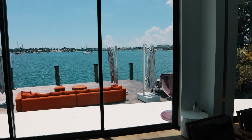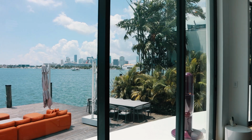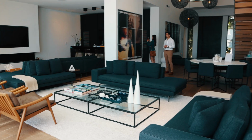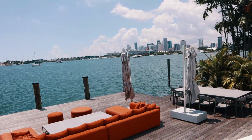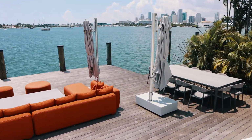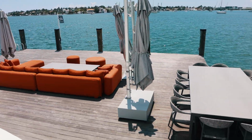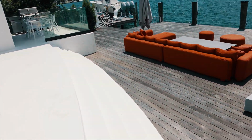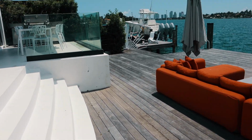This house has 60 feet on the water, floor to ceiling sliding doors, so you can see you have a lot of natural light coming in to this side. And on the outside, usually when they build houses like this on the water, they put the pool here, and that's the first thing that I noticed when I entered this house, that you don't have a pool here. So the only other place to have a pool, because you would not build a house like this without a pool, is in the rooftop, and that's what we are going to see later on this video.